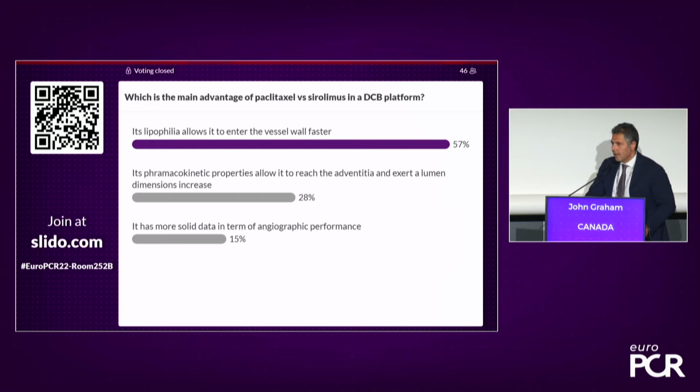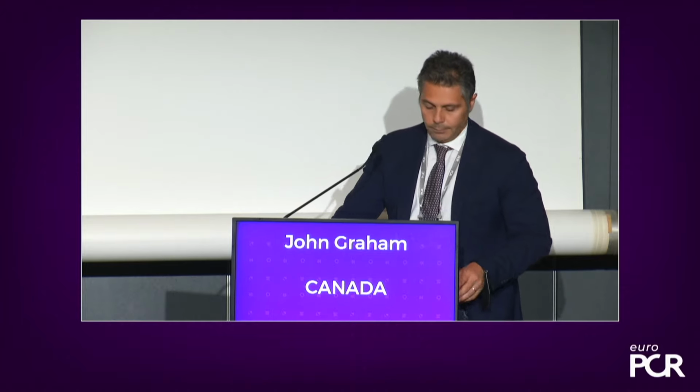And I think that another big discussion point will be the vessel preparation. Vessel preparation is crucial to allow the DCB to have the real effect, so to transfer the drug in the vessel wall. I think this will make the real difference in terms of efficacy and safety, more efficacy than safety, of course, of the drug-eluting balloon.